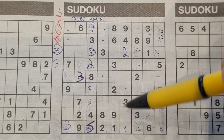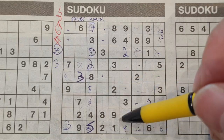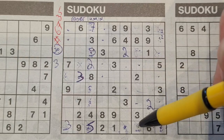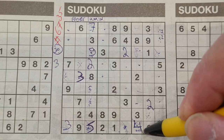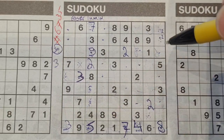And look, we have a 4 in this column, so no 4 there. We have an 8 in this big square, so no 8 there. So the 4 and 8 goes in those 2 boxes as a pair. We have an 8 in this column, no 8 there. 8 should be here and a 4 goes there. So 1 digit left in the last row for number 7.